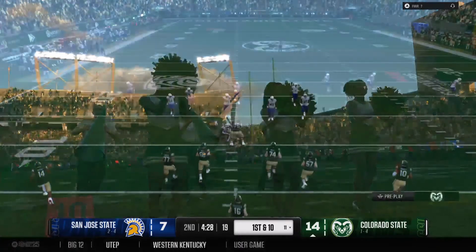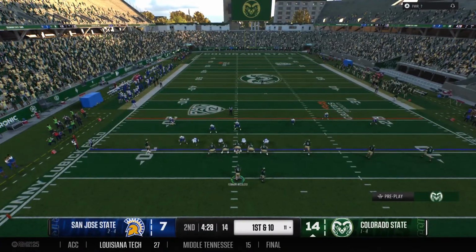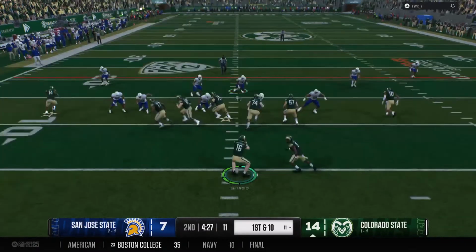Well, the defense does an awesome job here with their backs against the wall in their own red zone, coming away with an INT early. That could be a big game-changing type play in this game.